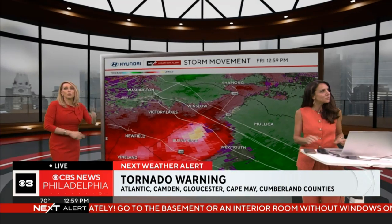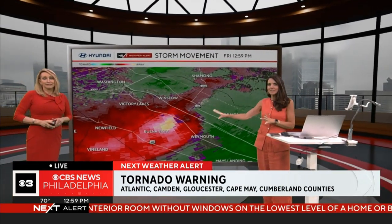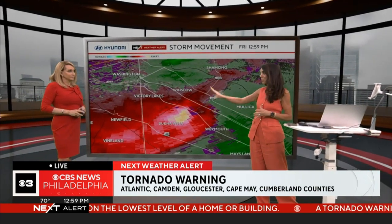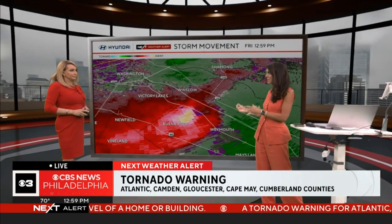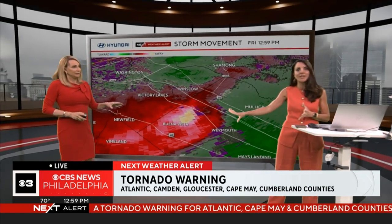Again, look at all of these warnings. It looks like, do we have a third? Look at this. That's classic. That is a classic looking couplet, and look how bright that color is. Not only is it the couplet and the rotation, but just the velocity in and of itself, how strong those winds are contained within that storm. That is very dangerous looking.